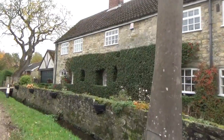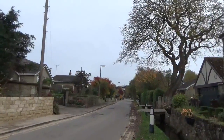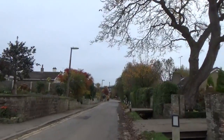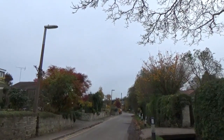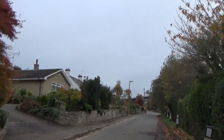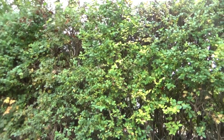You can see the stream down here. Stream or brook. So quiet down here. If anybody knows the village, I'd love to hear more about it. What's the history behind it? Maybe you'll be able to hear the brook at the moment.